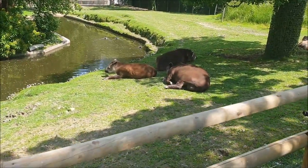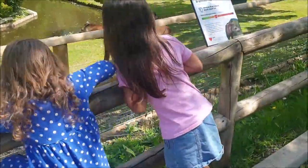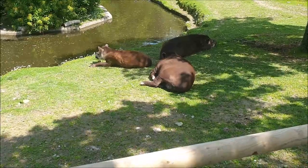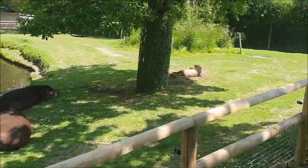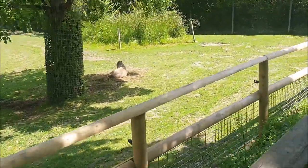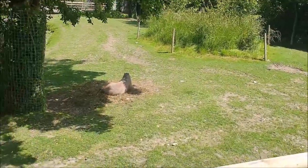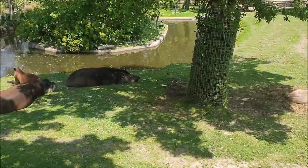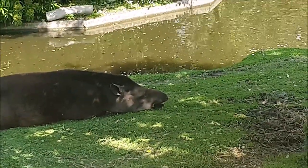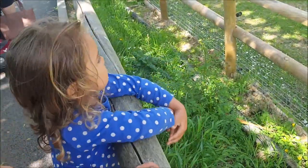Oh, look at them. Mommy, yeah? Can we see the pony? Look at him, he's having the time of his life just rolling around. Only one of them? Might be in the house, maybe. I thought capybaras live in like dens. He's just rolling around in his hay. Oh, look at that one snoozing. They are big ones, aren't they?